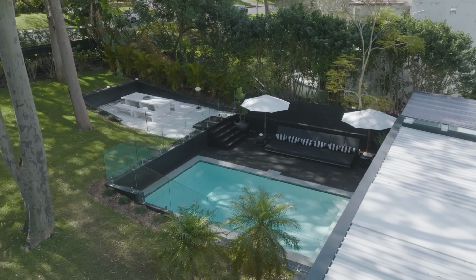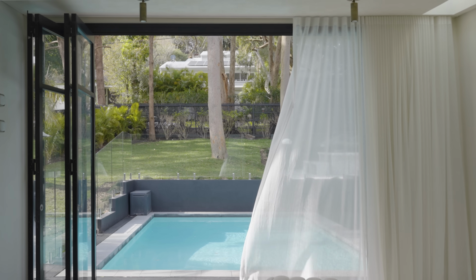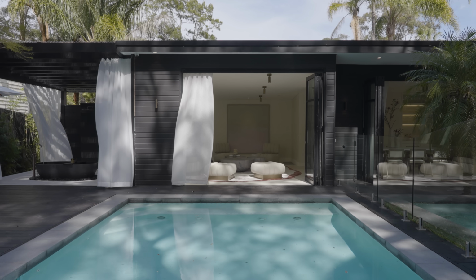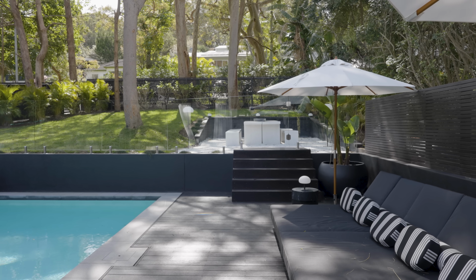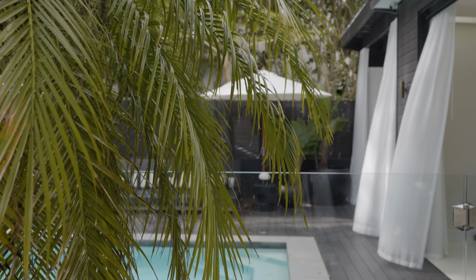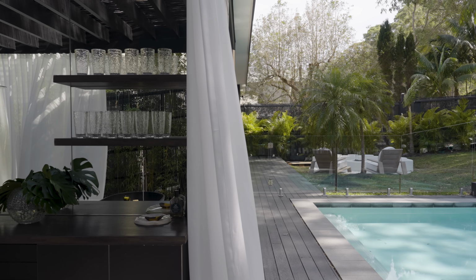And the connection between indoor and outdoor was so vital. I wanted you to feel, even when you were indoors, that you were still very much connected to the beautiful garden and landscaping. All the doors open up completely and stack to the side. So in summer, there's just sort of no transition between indoor and outdoor. It's a completely seamless flow. You can hear the palms rustling, you can hear the water feature. So it's a very interconnected feeling between the indoors and the outdoors.